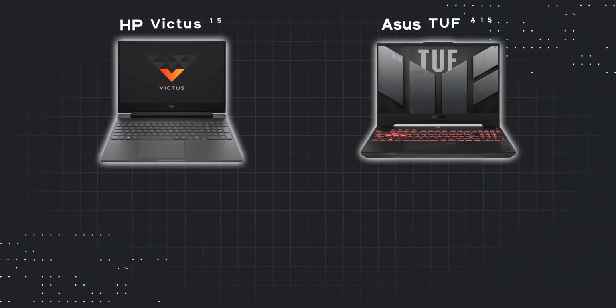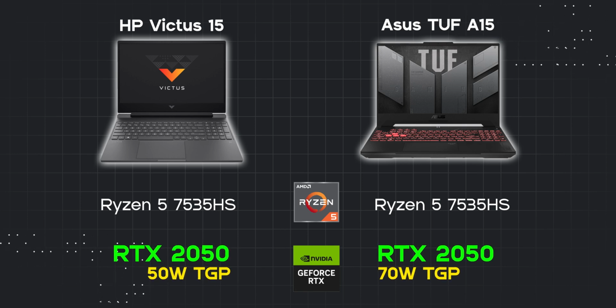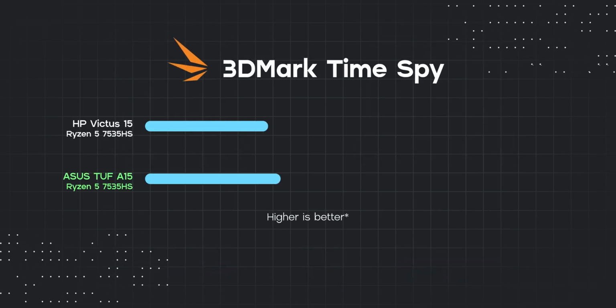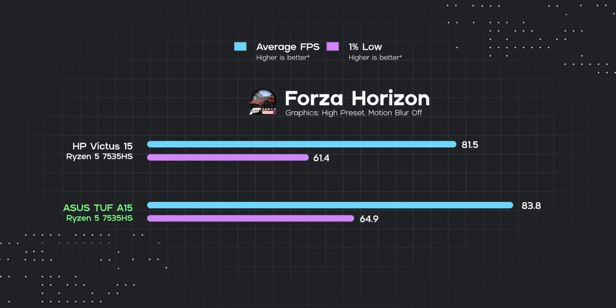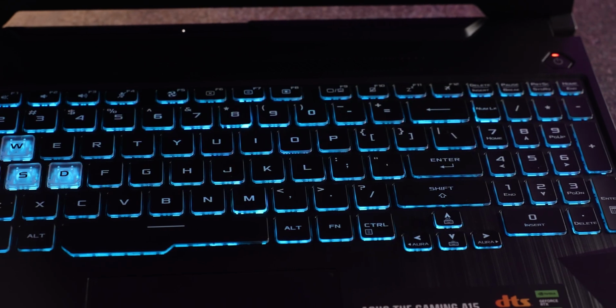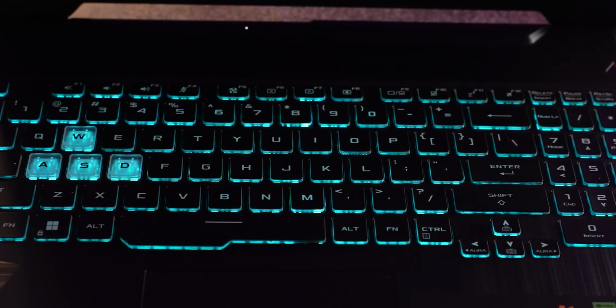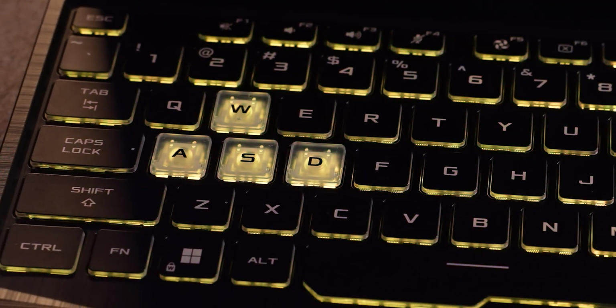Alright, while the HP Victus 15 looks like a decent start, I think we can do better, like with the Asus TUF A15. It has the same Ryzen 5 CPU but a more powerful 70-watt rated RTX 2050, which is why whether you look at the benchmark numbers or the FPS scores in practically all of the games, the TUF A15 impresses handsomely compared to the Victus 15. I also like how Asus has tried to butter up the gaming crowd with this RGB backlit keyboard and the transparent WASD keys. It just adds a bit of flair.